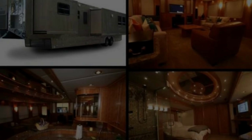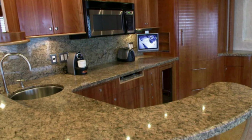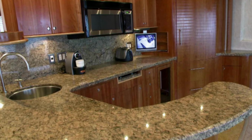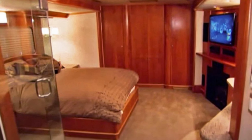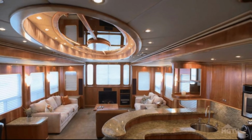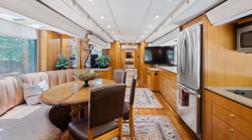Unlike Will Smith, DiCaprio chose King Kong production vehicles for his gigantic custom trailer, which deserves mention in any list of luxurious motorhomes. Estimated at $1.5 million, it offers lavish amenities like heated marble floors, a custom kitchen, and 2 fireplaces with lacquered wood and golden touches throughout.